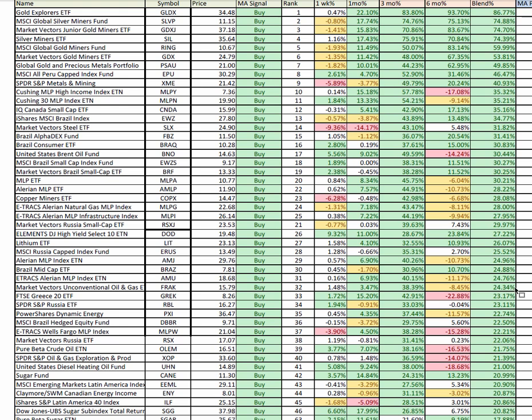Steel could be interesting here with a significant 1 week and 1 month pullback after a very strong 3 months. So there may be some rebounding in that relative strength leader if possible. Metals and mining, you see here the significant pullback 1 week, 1 month.